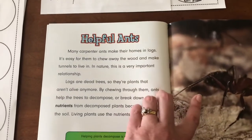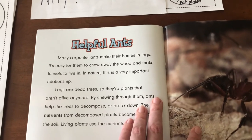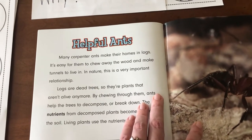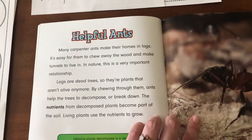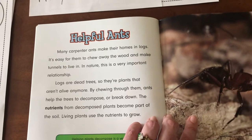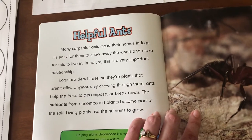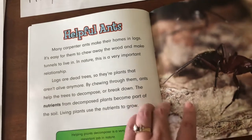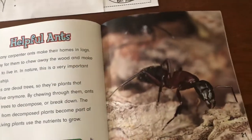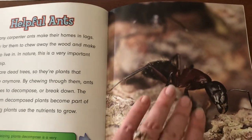Helpful ants. Many carpenter ants make homes in logs. It's easy for them to chew away the wood and make tunnels to live in. In nature, this is a very important relationship. Logs are dead trees, so they're plants that aren't alive anymore. By chewing through them, ants help the trees to decompose or break down. The nutrients from decomposed plants become part of the soil. So living plants use the nutrients to grow. So helping plants decompose is a very important job in nature. And who helps do that? Ants. So that's another important job ants have. They help break down dead plants.